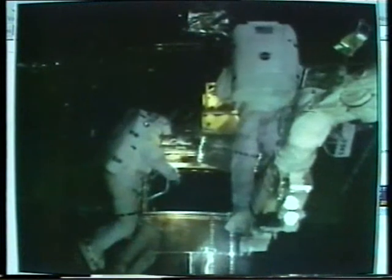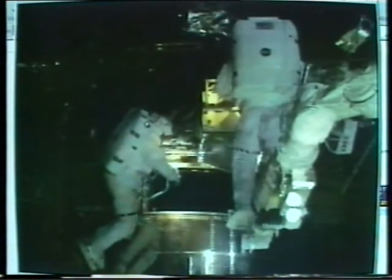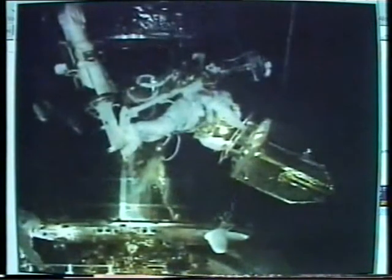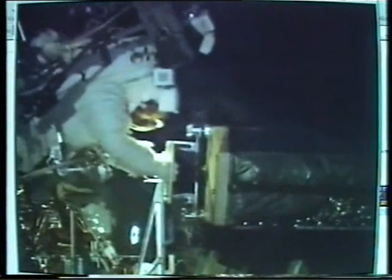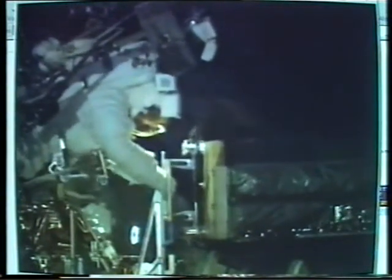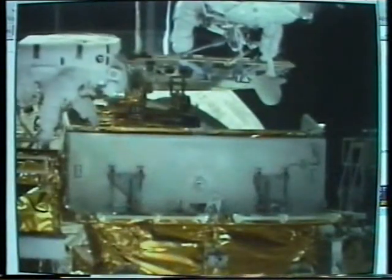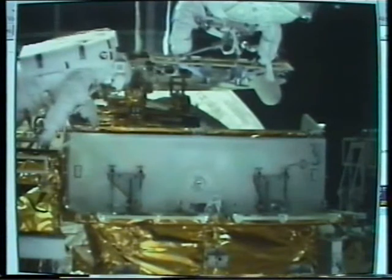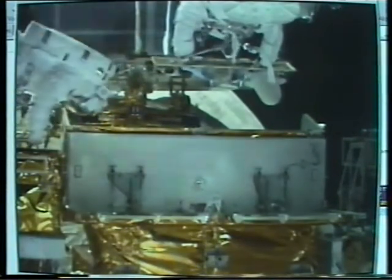Once the large box came free of the rails, Nicollier held it away from contact with any other items as Clairvoy maneuvered him toward the shuttle's port sill. Very slowly, the arm carried Nicollier into the proper location where he secured the old FGS. The arm then moved Nicollier into place to attach another special handle to the new fine guidance sensor, which was still in its protective case.